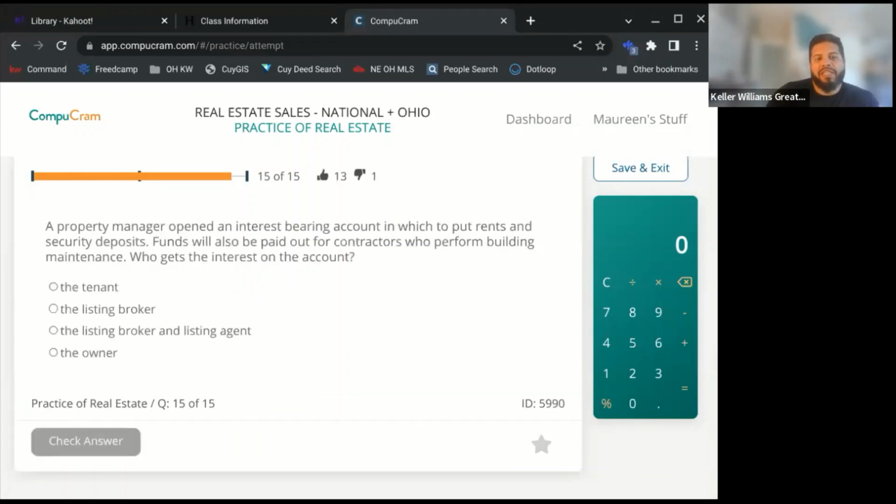A property manager opened an interest-bearing account in which to put rents and security deposits. Funds will also be paid out for contractors who perform building maintenance. Who gets the interest on the account? The tenant, the listing broker and listing agent, or the owner?